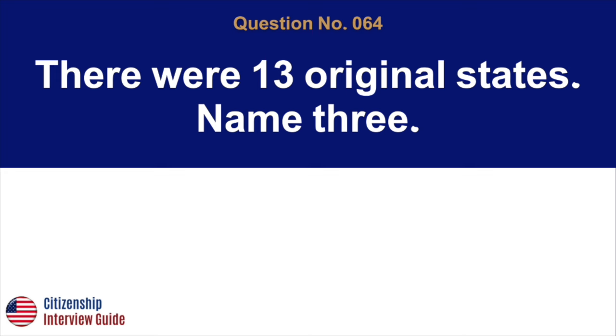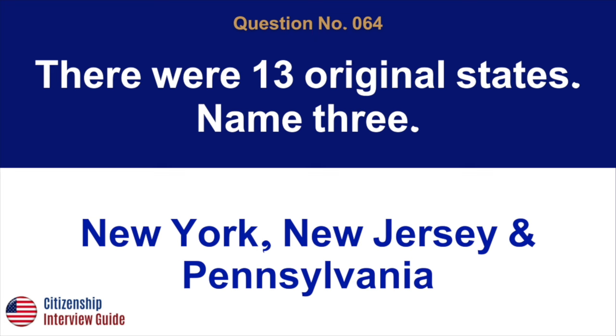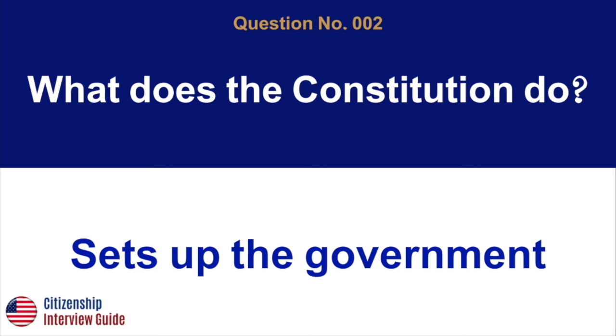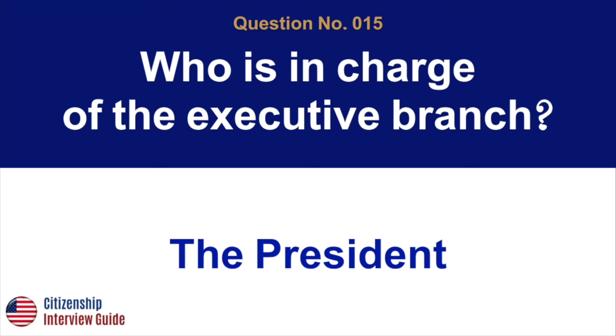There were 13 original states. Name 3. New York, New Jersey, and Pennsylvania. What does the Constitution do? Sets up the government. Who is in charge of the executive branch? The President.